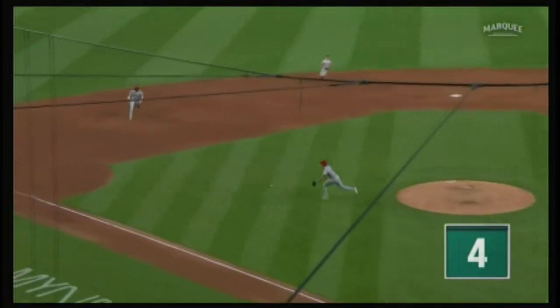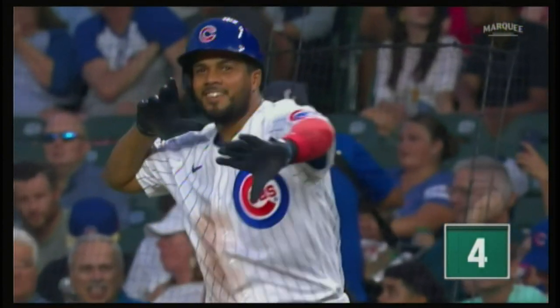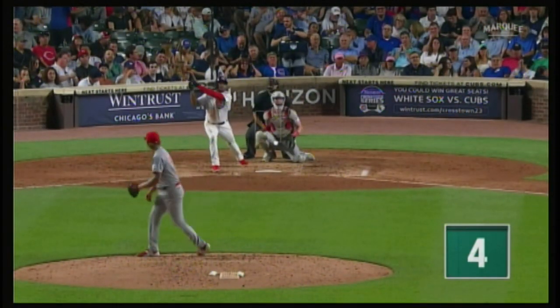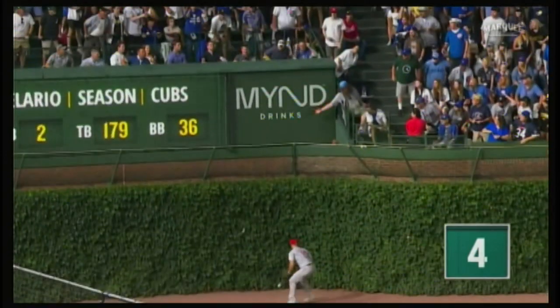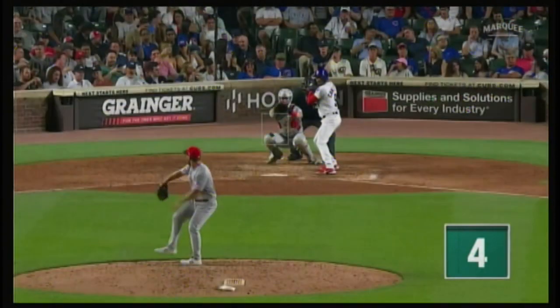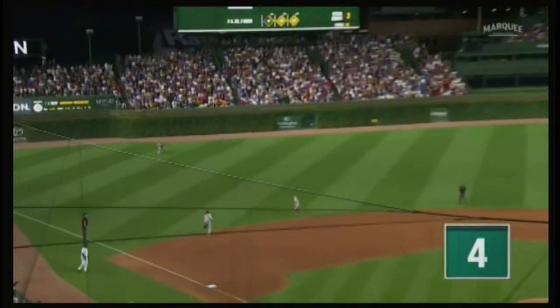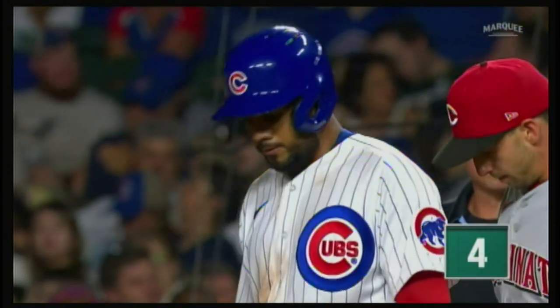Look at this, slow roller. And he's got himself another hit. 2 infield hits for Candelario. Candelario, that one back some more, off the wall. It ends up being a double, his 3rd hit. Drive softly hit, McLean can't get there. How about Candelario? A 4-hit game.